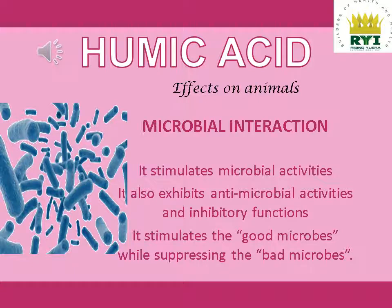Same goes with the chickens, with the pigs. That's why antibiotics have a recommended dosage. If you misuse it, the animal will die.